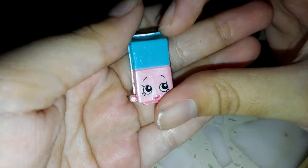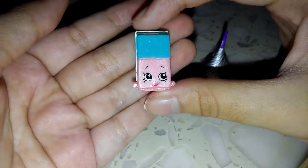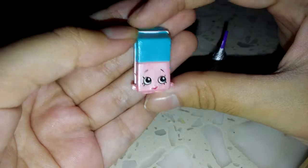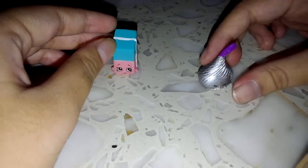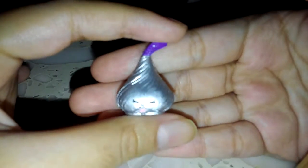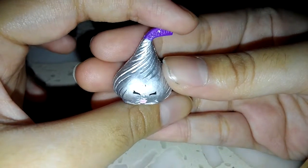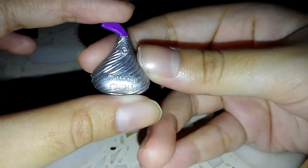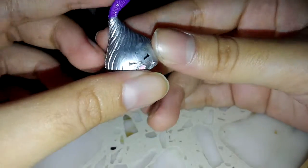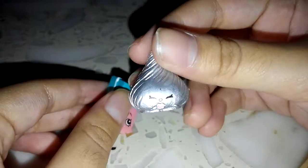So this is Evika Eraser. She is shiny. And by the way, I don't have any season 3 Shopkins, so you guys must tell me in the comment section whether I'm right or wrong. This is Evika Eraser. She's so shiny. I love Shopkins. And I don't know this name, guys. Look, so cute, the lips. Mwah. This is a kiss. Not the kiss, but you know the kiss, the chocolate kiss. So you guys must tell me in the comment section, who is this?